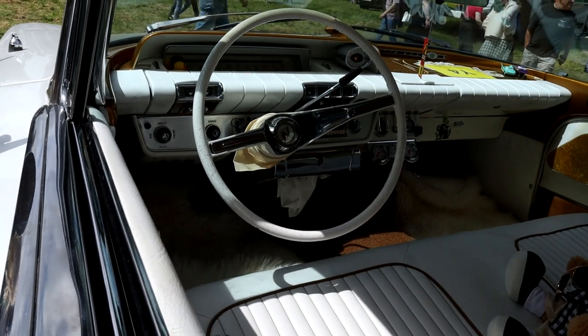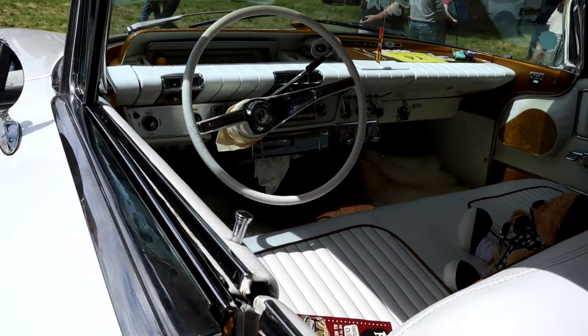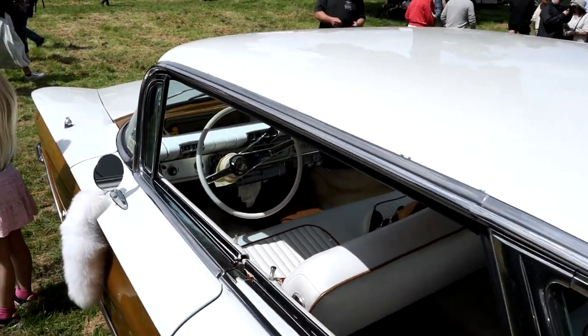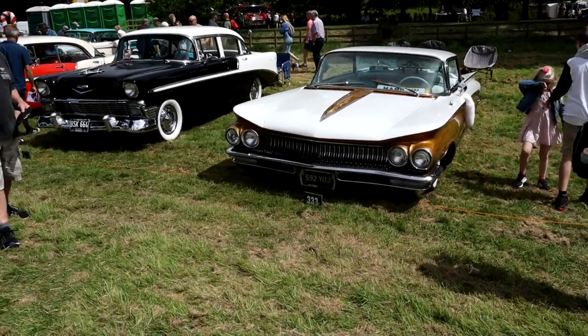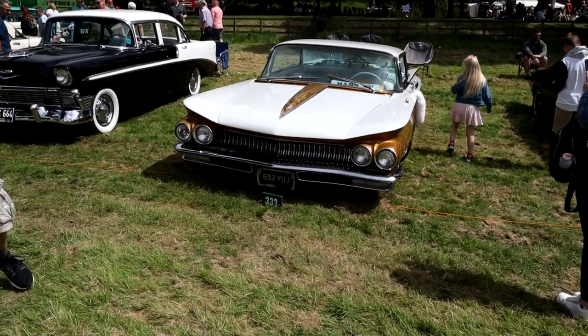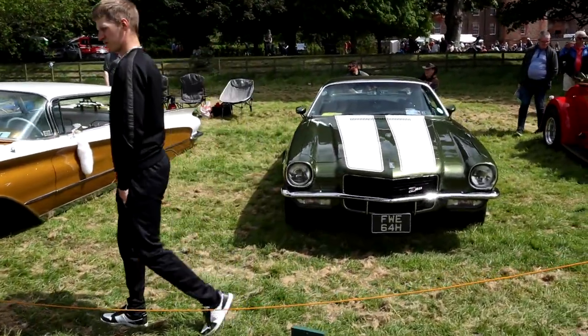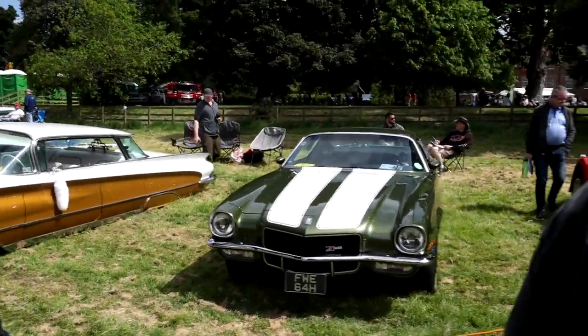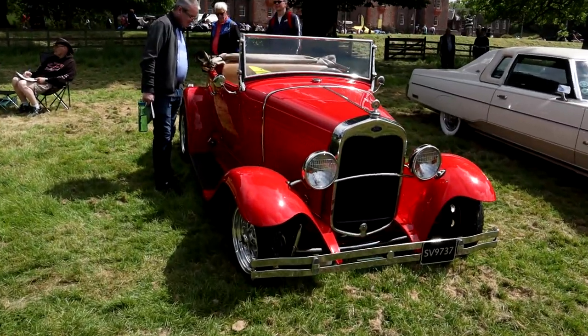Amazing interior and dashboard. And the column shift on this one reverses right down at the bottom of the column shift, not at the top where you'd expect to find it on ordinary column shift autos. Of course, a very distinctive front end there as well. And then next to the Invicta, we've got a second generation Camaro. This wonderful Ford hot rod.